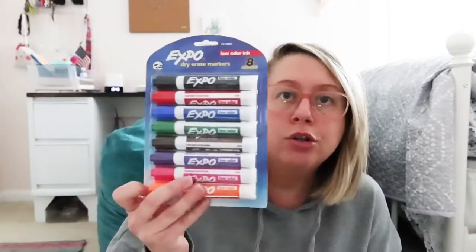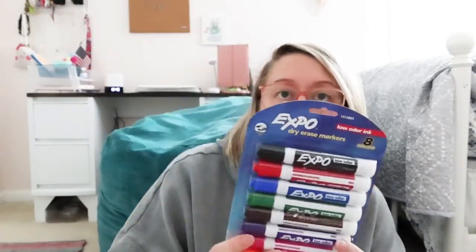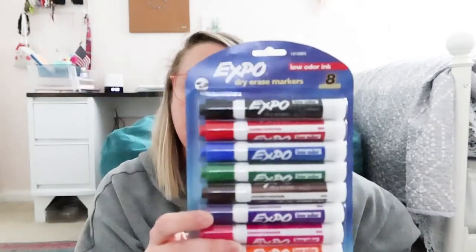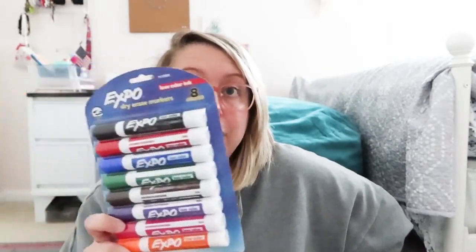Another thing that was in the rollback, these are normally $8.87, and the teachers are always asking for the Expo markers. I know I used to substitute for middle school, and a lot of the teachers like color coded their boards. Some of them did, some of them didn't. Probably more of the female teachers than not did color code certain things on their board. So I got this 8 multi-pack, and instead of it being $8.87, it was actually $5.87 at Walmart right now.